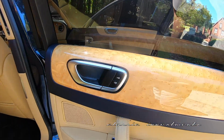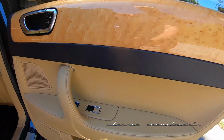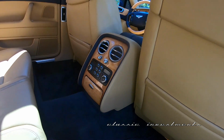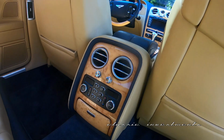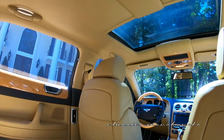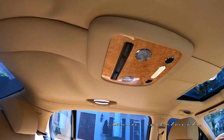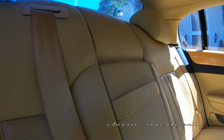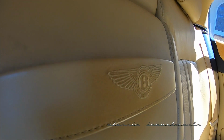The Flying Spur sedan, as you can see, has a very, very elegant and spacious rear cabin with rear controls for both air conditioning, reclining seats, which would have been great in high school, Sam, and heated seats in the rear. The sound system on it is incredible.